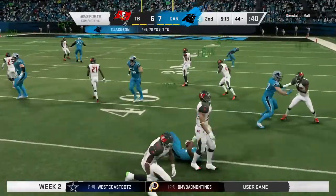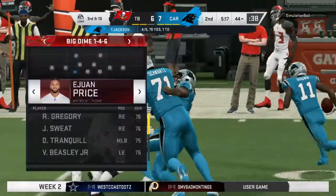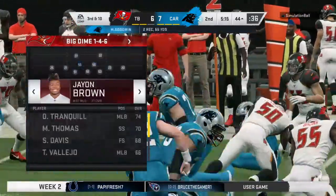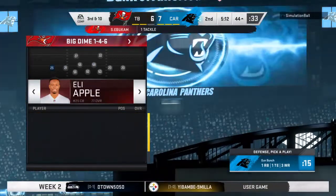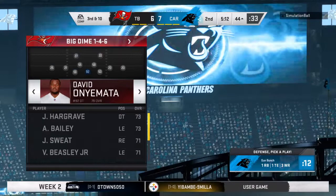Looking to find a lane, but he can't. Reined in at the line of scrimmage. Call it no gain on the run there, and now they'll be looking at a 3rd down. It's 3rd and 10.